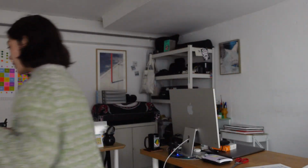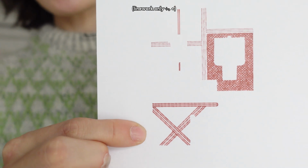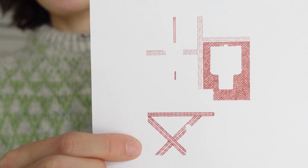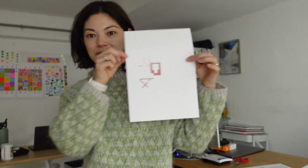I also have a version that just has the line work. These are just the lines with a 0.3 millimeter pen. So yeah, I was very pleased with this result. So I think for all the illustrations, this is for an upcoming book project, a mixed media project that I'm doing. That's kind of where I've been going with things.